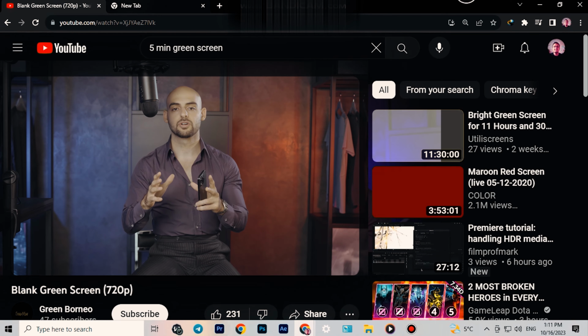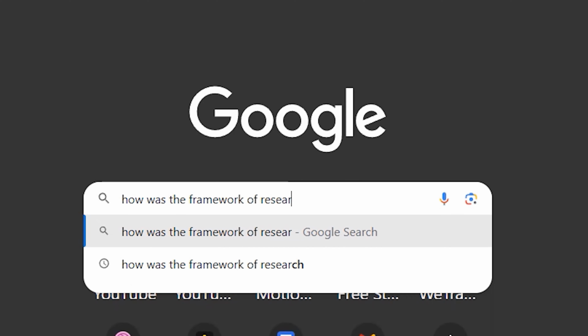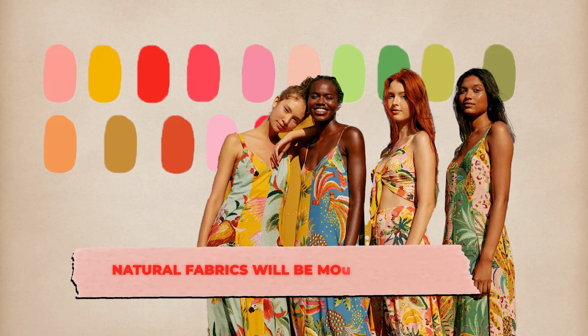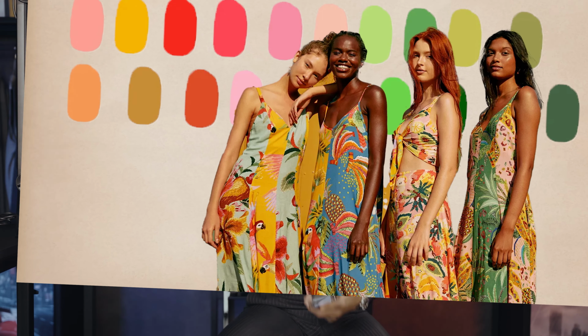When observing any collection, we always have to start off by asking ourselves, how is the framework of research that the designer employed into this collection built? Perhaps they were researching different extreme regions of the globe, not only from a functional standpoint in terms of the fabric selected, but perhaps even from an aesthetic standpoint in terms of how the design was cut, how the color palette was selected. This could give you a specific link that you can make in your own designs.